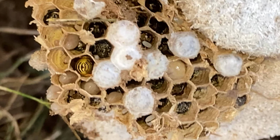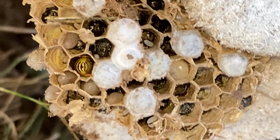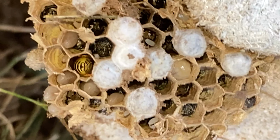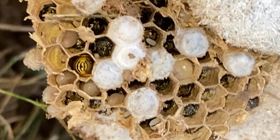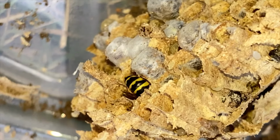Trophallaxis involves a two-way feeding, where the adult wasp would typically give protein from hunted insects to the larva, and in exchange the larva will produce a sweet carbohydrate fluid that the adult wasps can use for their own sustenance. So it's a two-way exchange. That's a great evolutionary development because it gives a very high incentive for the wasps to go out and hunt and then feed the larva, because the larva will then feed them. What a great mutual survival tactic.